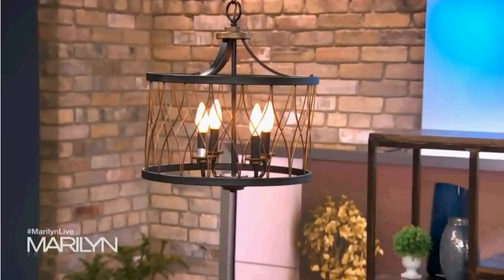This is a little further away than it's supposed to be. We did this for TV. The chandelier is from Home Depot. And where's the art from? Urban Barn. There you go. All the product information.